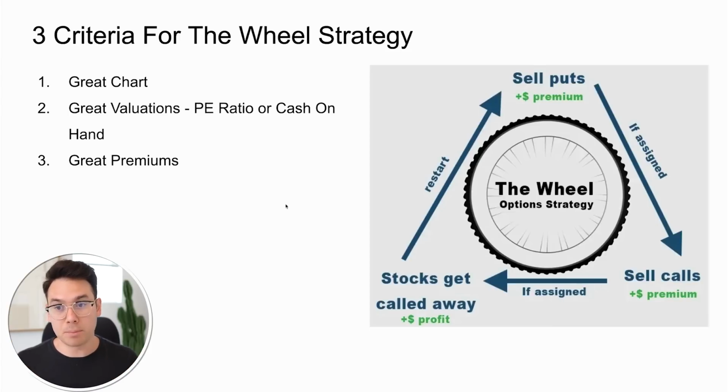We collect premiums on the puts. Eventually, the stock goes below our put price. We're forced to buy 100 shares, but we got paid to basically dollar cost average and get that stock at a discount. Once we have those shares, we then sell covered calls against our shares above our cost basis.